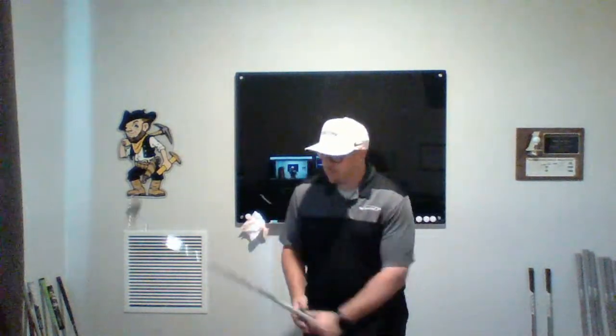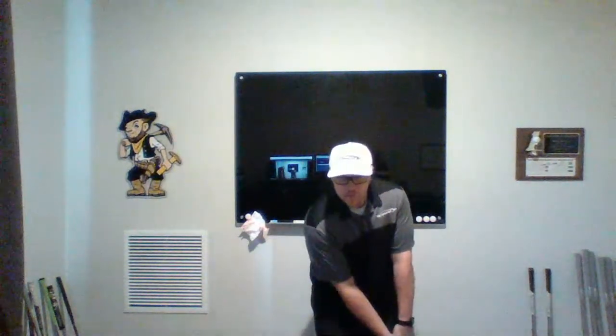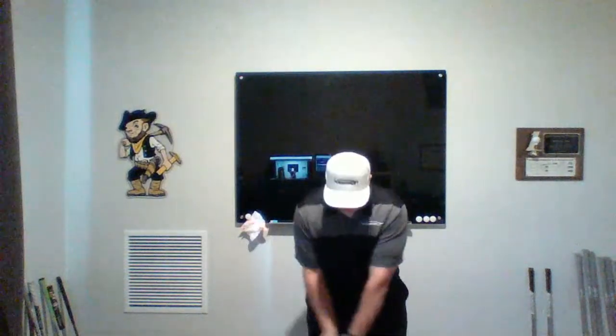So that's the first piece of it. You only want to stay connected at impact. As you're coming into impact here, that's the only place where it matters to kind of have your arms connected to your body. So that's it. That's the only place where it really matters.